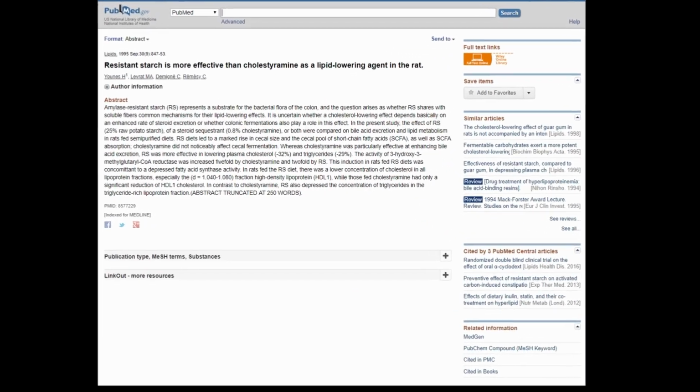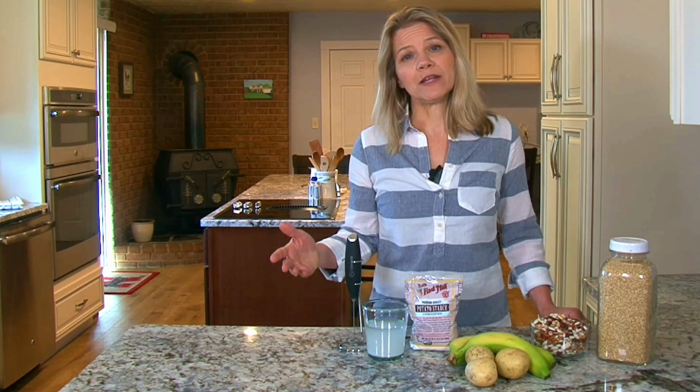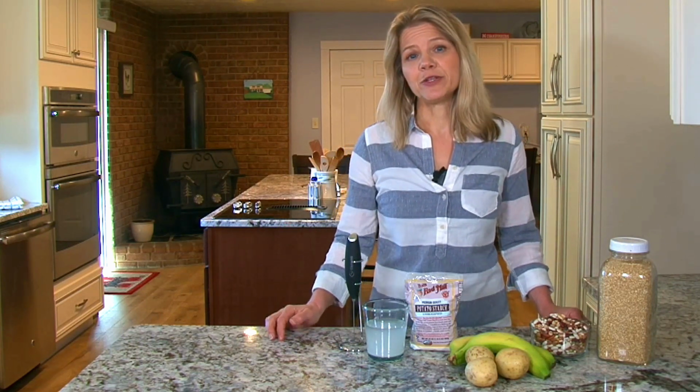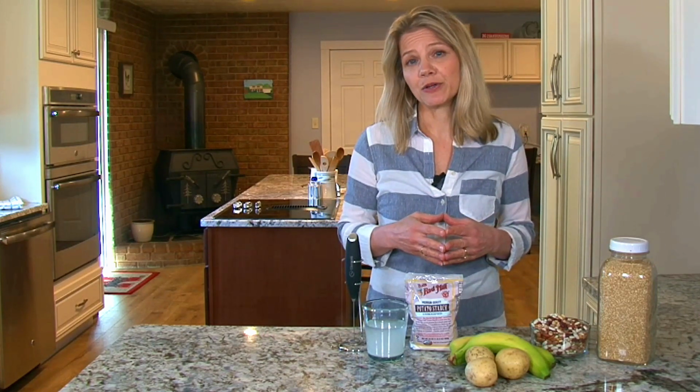While this study was performed on rats, not humans, it found that resistant starch was significantly more effective in lowering blood cholesterol and triglyceride levels than a commonly prescribed cholesterol drug. And from a weight loss and diet standpoint, short-chain fatty acids have many benefits. They have been shown to improve blood sugar control by increasing the activity of enzymes in your liver and muscle tissues, and also improve insulin sensitivity, which is very important because the more insulin sensitive your body is, the easier it is for your body to release fat from storage and burn it for energy.